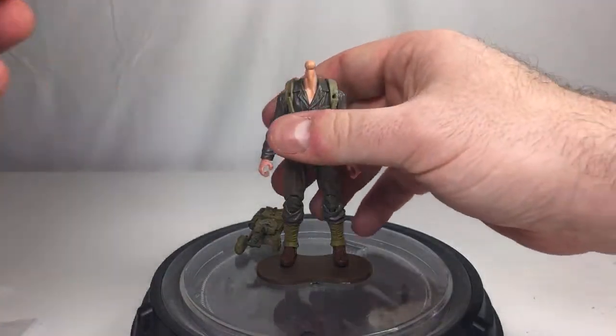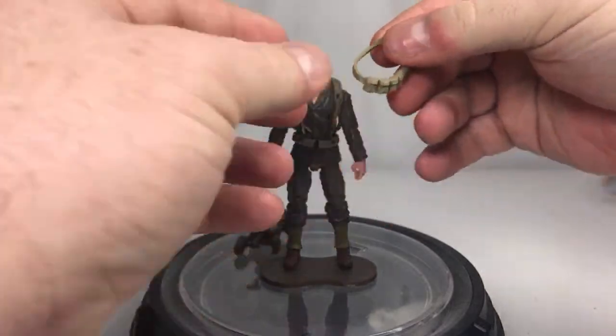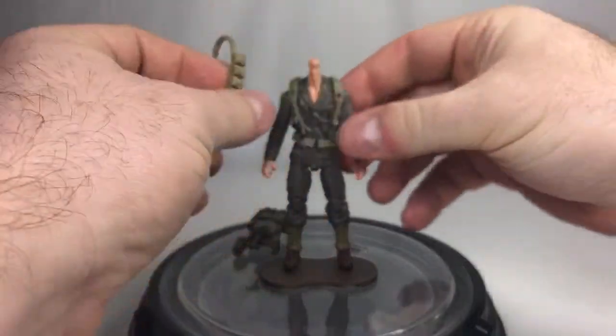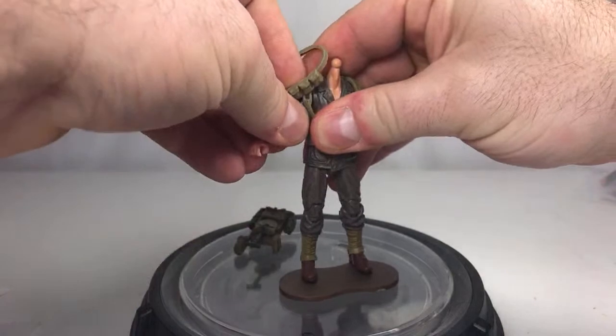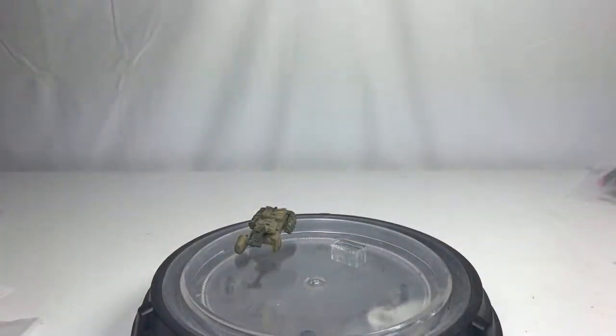All right, next we'll use the bandolier. Why not? Let's see, which way is it going to go? It's going to go this way. No, we're not going to force that. We're going to heat that up. That's what we're going to do.